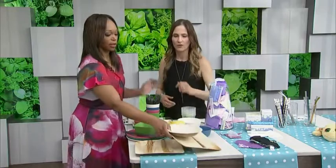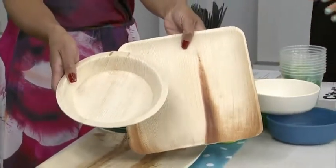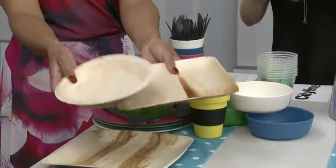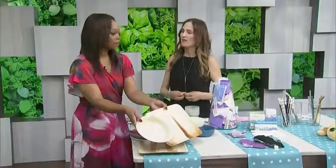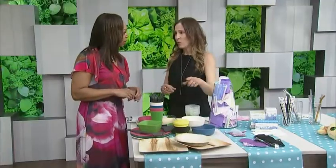Check this out, how beautiful that is. Those plates are made from the leaves that have fallen from the palm tree, so no 2 plates are alike. They're all individual. What's great is that it's compostable and it's oven safe for up to 45 minutes. Oven safe? I would not expect to hear that. It'll compost within 6 to 12 weeks, which is cool.